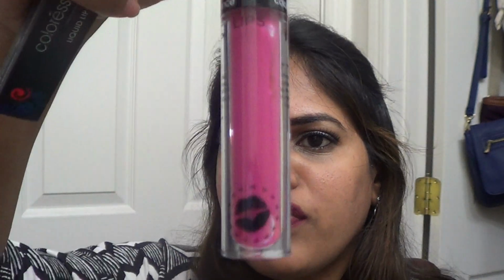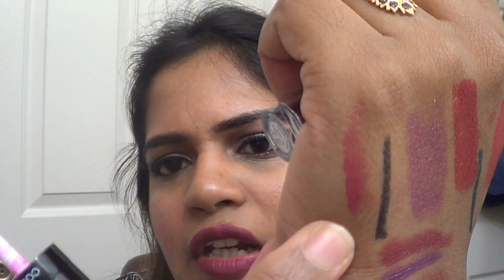Okay, I picked up 2 more lipsticks from Lakme and a lip gloss from Color Essence. That's how the product packaging looks like, and it's a beautiful bubbly-ish pink kind of color, and the shade is Lip 1 Mauve Marble. It's a very nice kind of pinkish, adds a nice pop of color to your lipstick. So that's what the shade looks like.